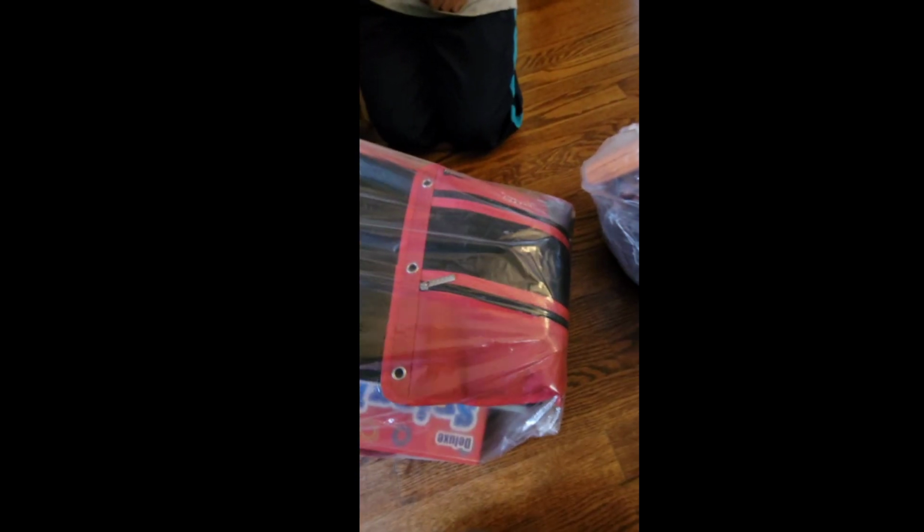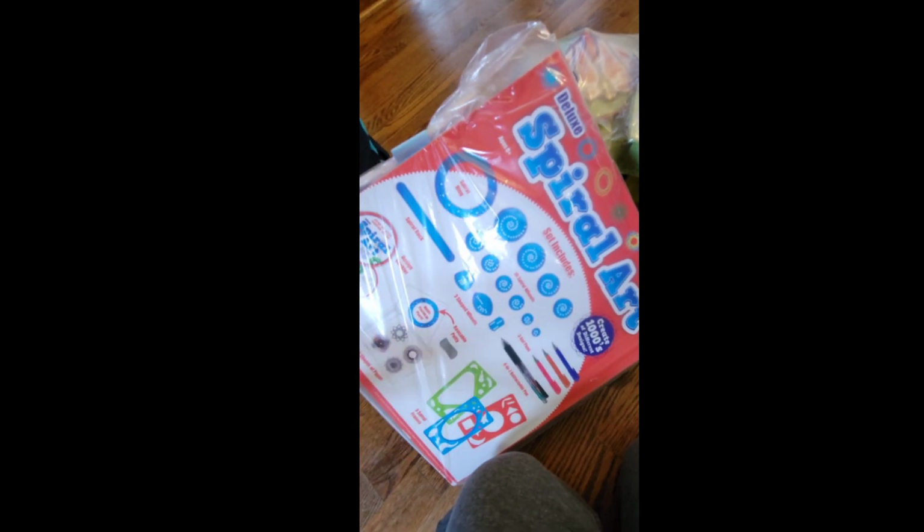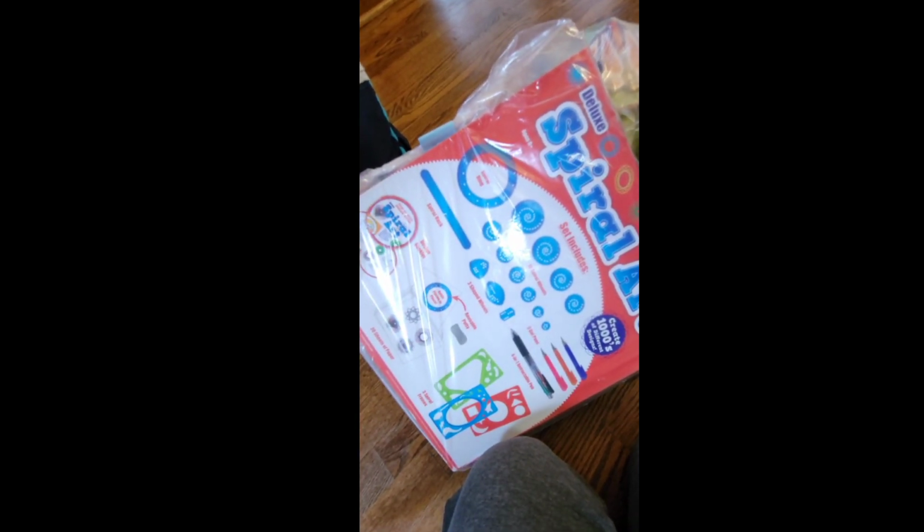And then this bag has a five-star pencil pouch, just packed with things. I don't know what's in there. Some doodle drawing things. So it's a weekend, it's Friday, and I'm hoping it'll keep my kids busy, all right?